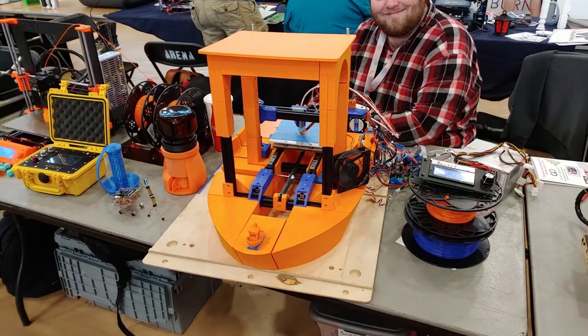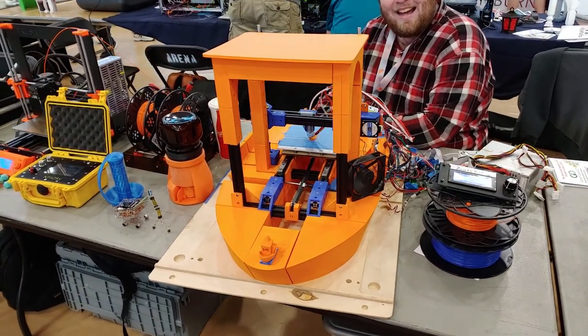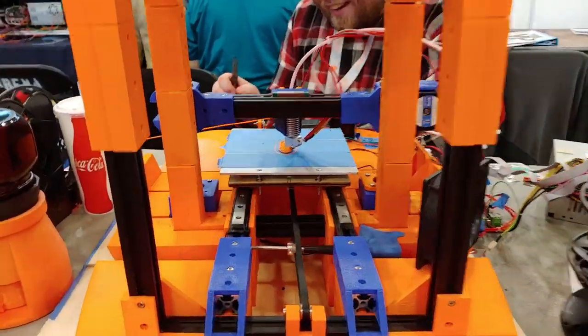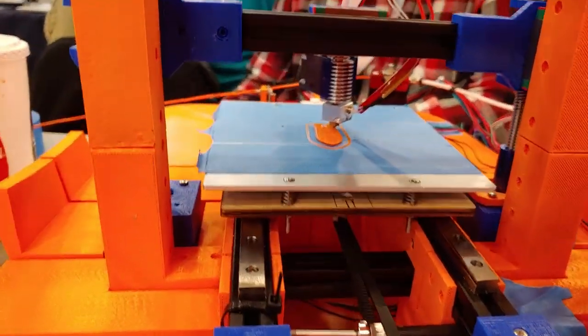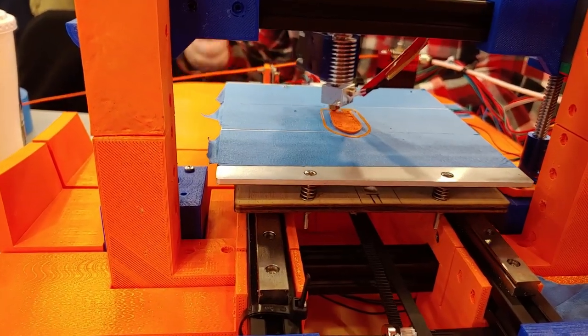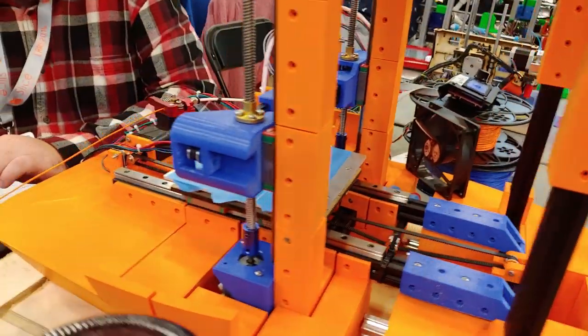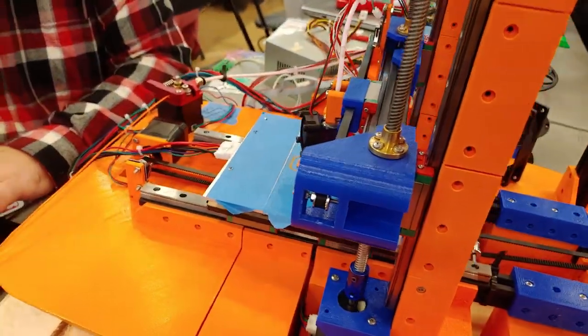Yeah, now he's done it. He's created a singularity. We got a Benchy printer printing a Benchy. That's just cool. And then the first one we actually got it to print is our bow ornament. That's just neat.